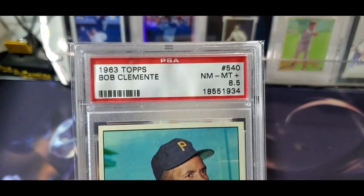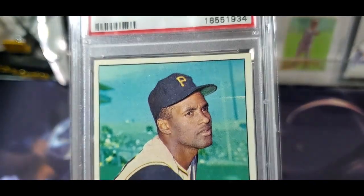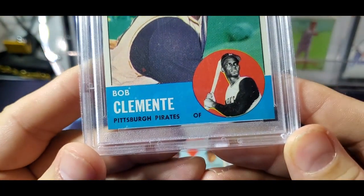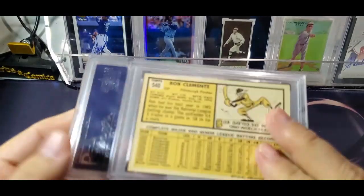So this card, again, is one of those really nice, super high gloss cards with great color. I don't see any chipping, and here's the back.